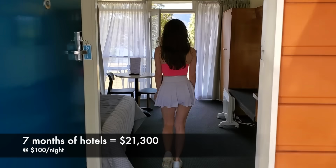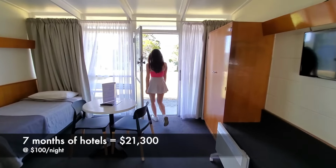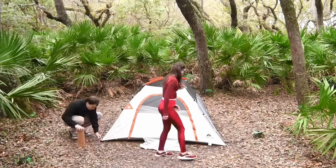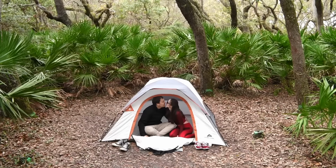Anyway, 7 months of hotels would have been over $20,000 without even including a vehicle. And sleeping in a tent for 7 months straight sounded miserable. So a camper felt like a happy medium.